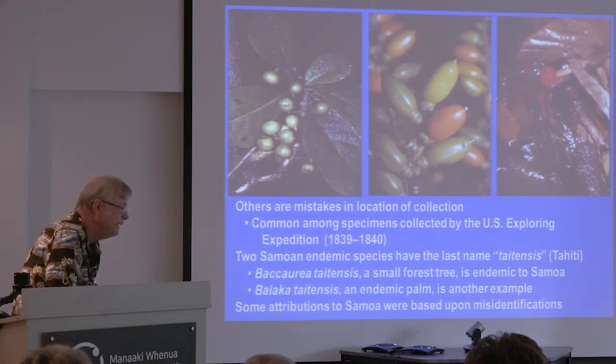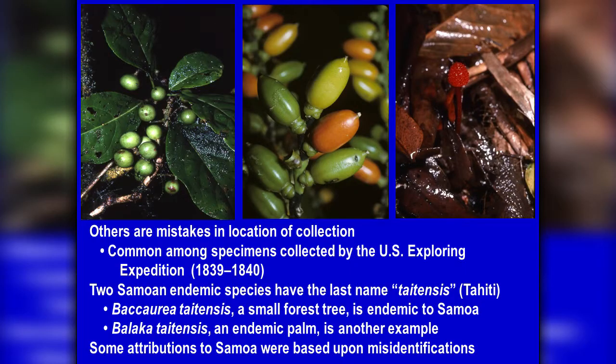The one on the left is Baccaurea taitensis, which means Baccaurea from Tahiti. The one in the middle is Balaka taitensis, the same thing. Both of them are endemic to Samoa because the U.S. Exploring Expedition mixed up their specimens. I even saw, I think it was in Auckland, I went through the collections there, I found a Psychotria insularum from Samoa listed in the New Zealand collections. So I don't think there's any Psychotria in New Zealand, is there?